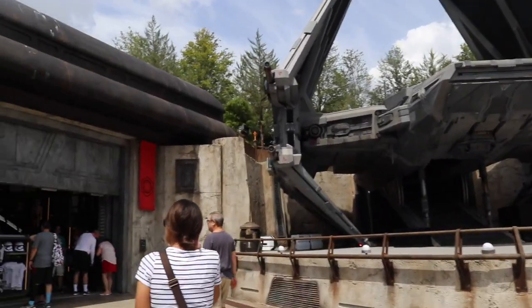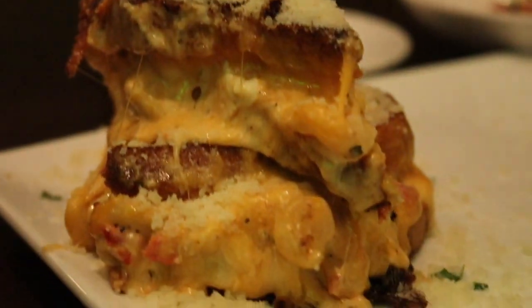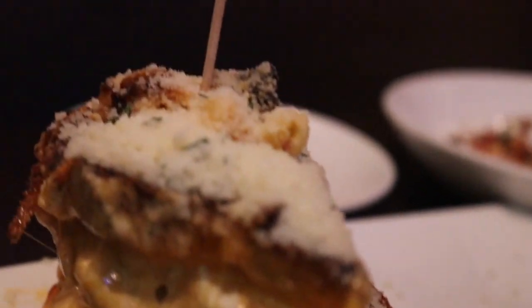Now, I think the second question that you need to ask yourself is how frequently do I want to eat a meal at Disney? Different people tend to have different frequencies of when they want to eat, when they're on vacation and when they're not on vacation.